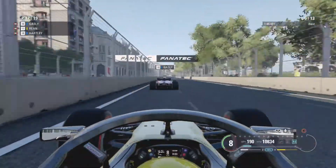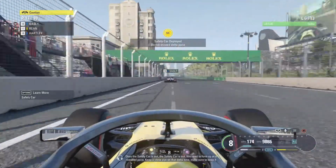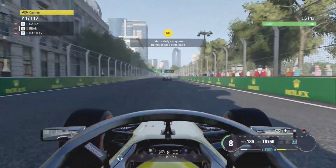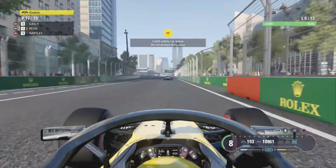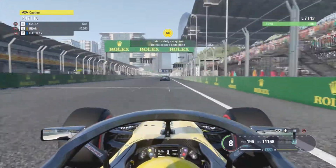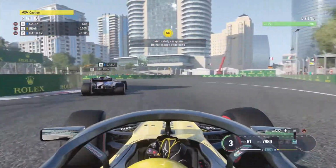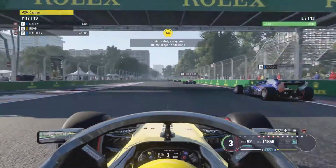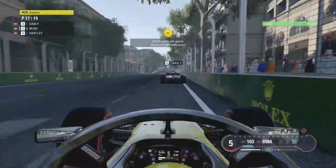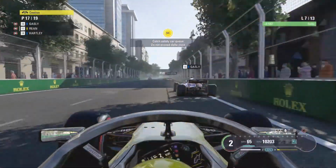Samri is setting his. Okay, the safety car is out. The safety car is out. We need to form up at a reduced pace. Keep a close eye on that delta time. Make sure to keep it positive. That has ruined Samri's chances of potentially getting past Gasly here.